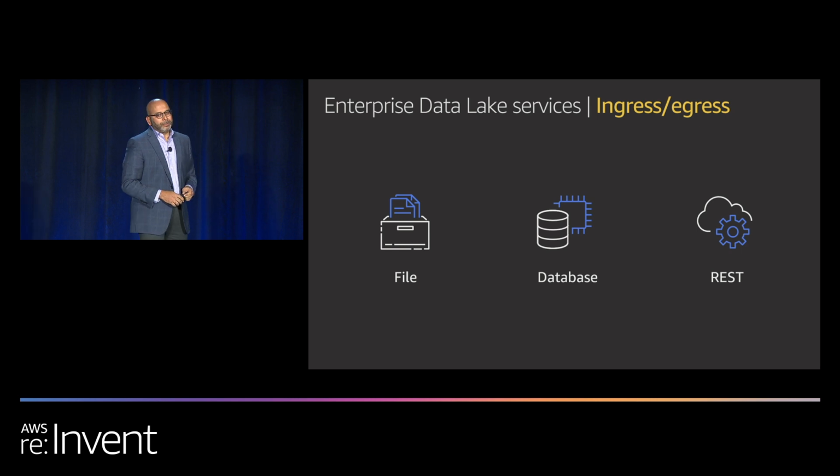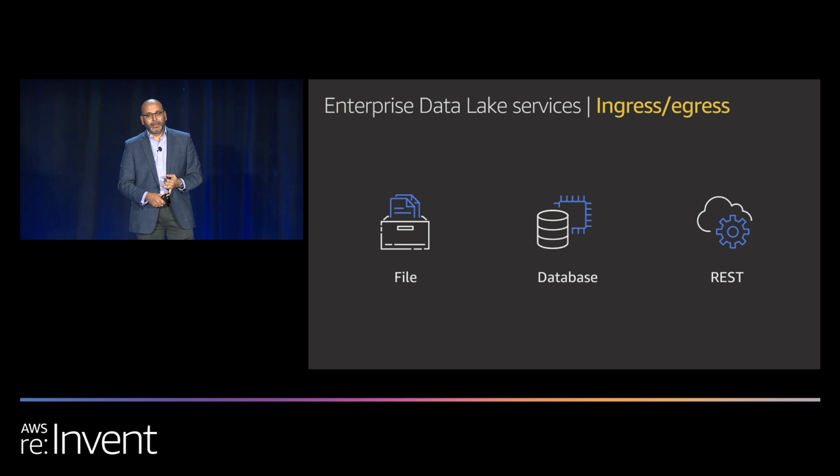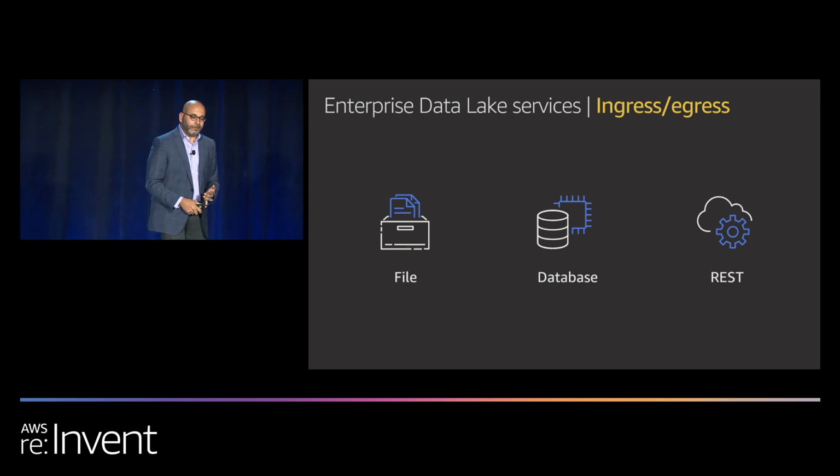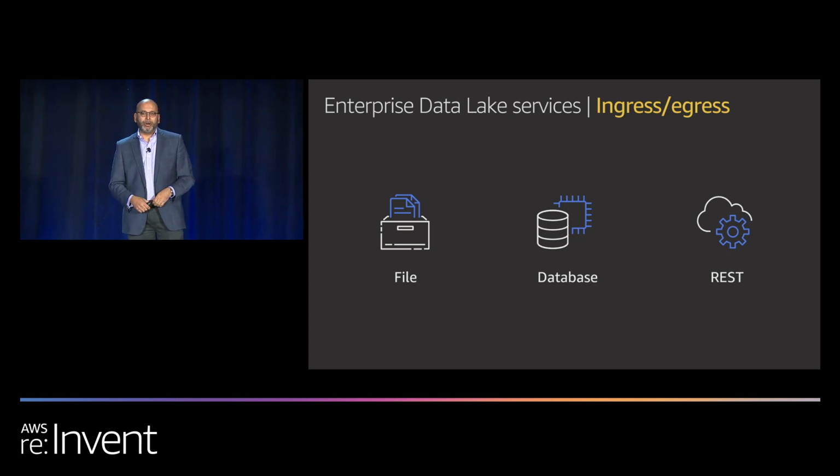From an ingress and egress perspective, the patterns are really 3 things that we started with. We have data sitting in files, in file systems. S3 may be the predominant one, SFTP endpoints. We have data sitting in JDBC ecosystems, both on-prem and on RDS or AWS instances, and pretty much REST endpoints.